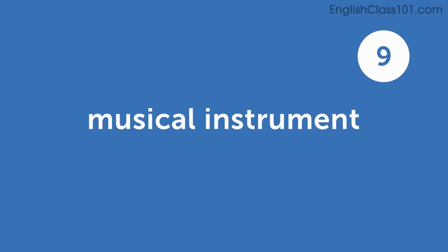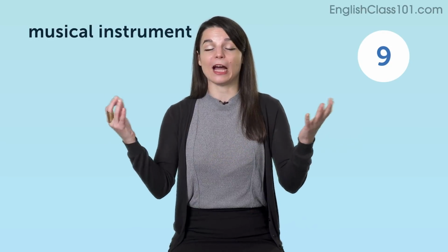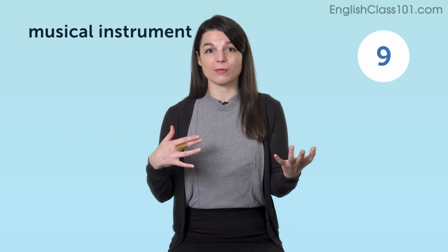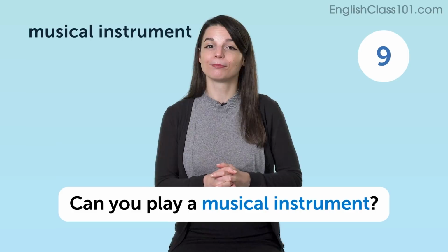Musical instrument. A musical instrument is something that we use to create sounds, to create music. There are string instruments, and there are wind instruments, and there are percussion instruments. Can you play a musical instrument?